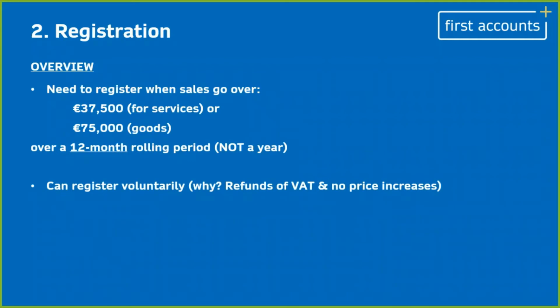You can, however, register voluntarily, and you might be wondering, why on earth would I register voluntarily for a tax that's going to cost me a lot of money? Well, there are two good reasons to register voluntarily for tax, especially if you're a startup. Number one, most of the time, any of the startups I've worked with anyway, have spent an enormous amount of money before they even sell anything. So you are essentially paying for VAT as an end consumer of those products if you're not passing them on yet through the form of sales.